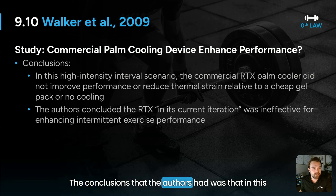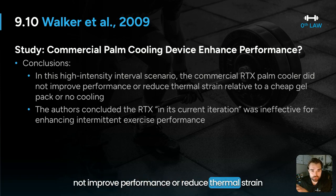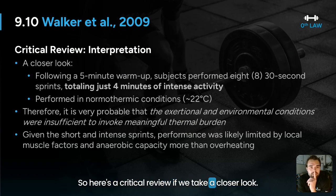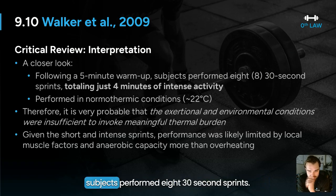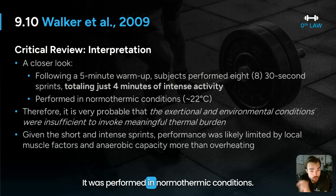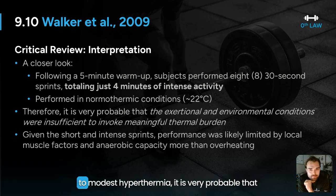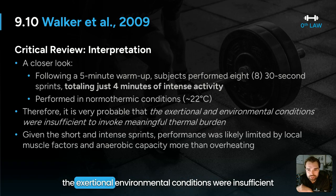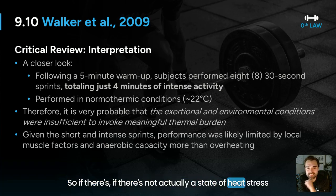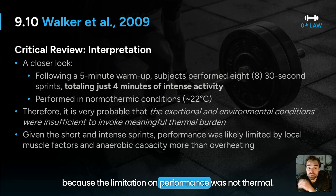The conclusions that the authors had was that in this high-intensity interval scenario, the palm cooler did not improve performance or reduce thermal strain, and therefore in its current iteration it was ineffective. So here's a critical review. If we take a closer look, following a 5-minute warm-up, subjects performed 8 30-second sprints, so there was just 4 minutes of intense activity. It was performed in normal thermic conditions, and because we saw core temperature never even got to modest hyperthermia, it is very probable that the exertional and environmental conditions were insufficient to evoke any meaningful thermal burden. So if there's not actually a state of heat stress or a thermal burden, there's no opportunity for cooling to resolve that limitation on performance, because the limitation on performance was not thermal.